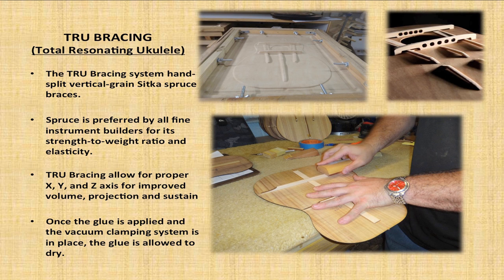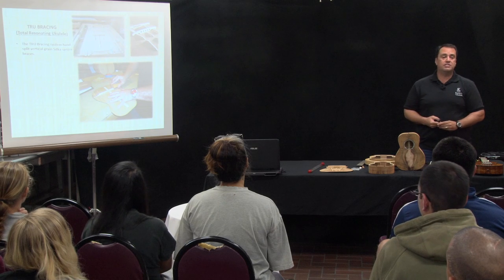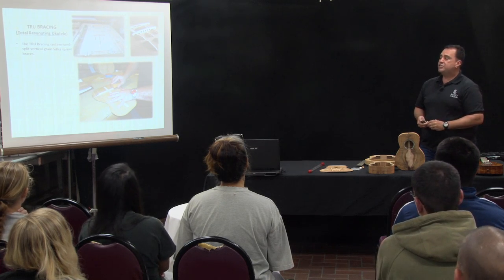Next we're going to do our bracing. That's what I was talking about a little bit earlier here. I'm going to pass this around so you guys can see it. The bracing system that we use is very unique. We call it TRUE bracing, total resonating ukulele bracing. And it's unique for our instrument. There isn't any other ukulele builder who does bracing like us.